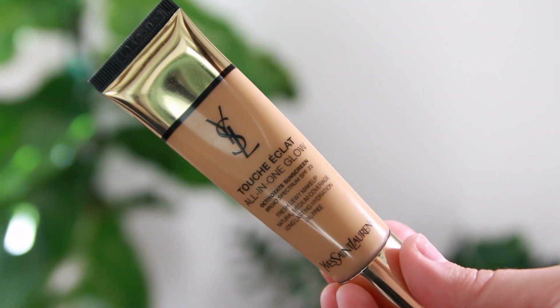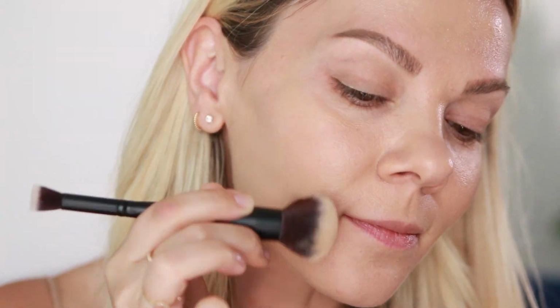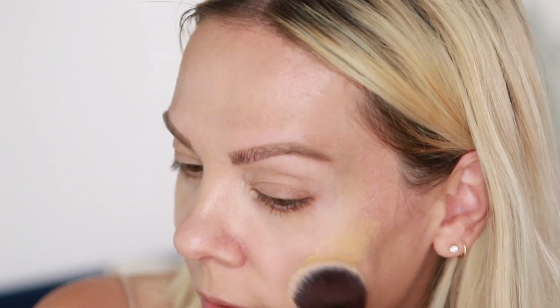Let's get started. I'm going to start with the base, and as always I want my skin to be as glowy as possible, and this product is perfect for that. It is one of the most hydrating products that I've used, and it reminds me a lot of the Laura Mercier Tinted Moisturizer. I love products like that because they do have a good color payoff, but at the same time they leave your skin looking like skin and just very glowy.